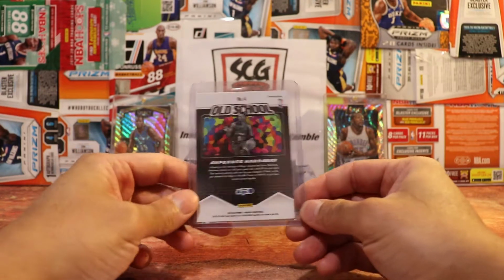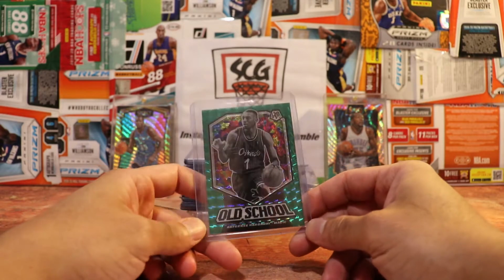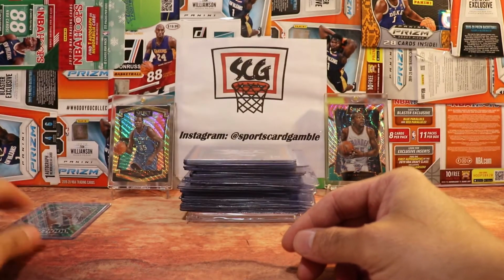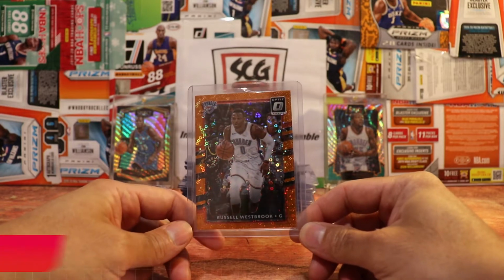I have pulled a Chris Webber in the mosaic version. Bought this for pretty cheap, so I don't know, I just came across it and was like, wow, awesome looking card. Who knows if I'll keep it or what will happen in the future, but I just had to have it. Here is a Russell Westbrook 2017-18 Donruss Optic.